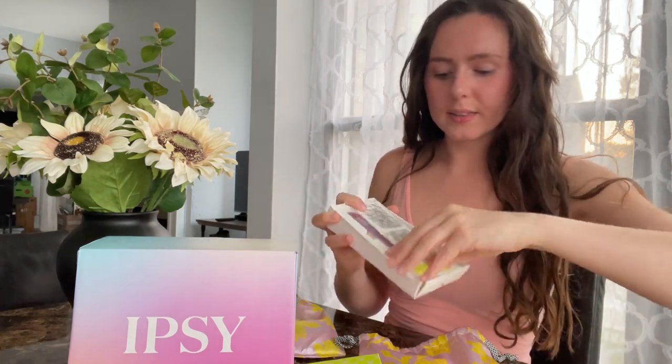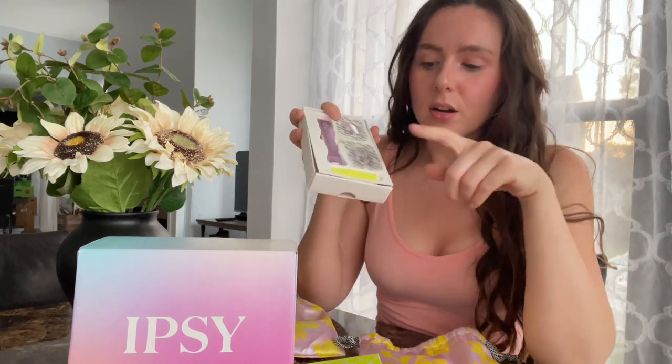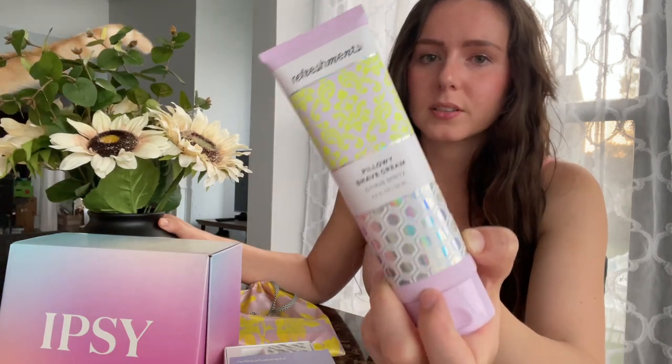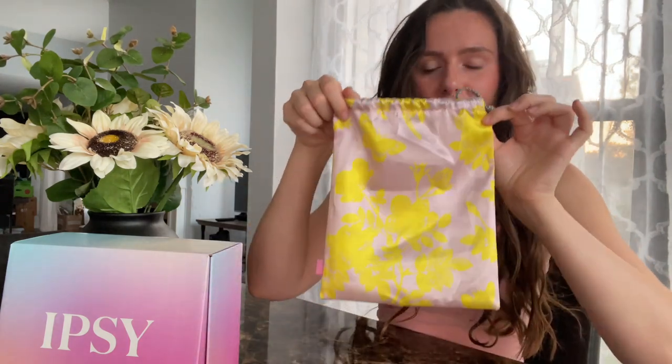I also like that it sticks onto your shower and then the actual razor is magnetic onto this piece. So you just pop it on and off super easy. They also sent me their Refreshments Pillowy Shave Cream in Citrus Spritz. I love citrus scented products, so I'm really excited to try this out. The razor bag was sent to me as a little extra bonus in my PR package from them, which was super duper nice.